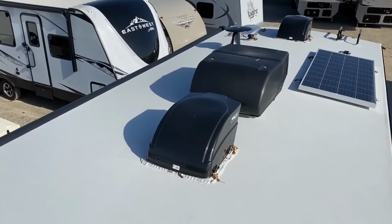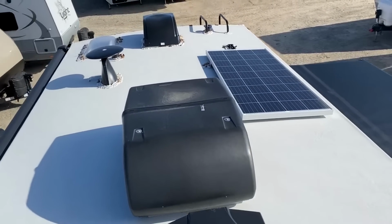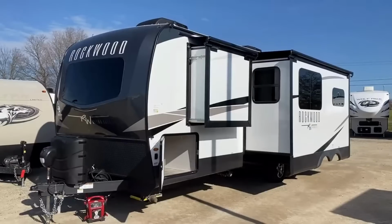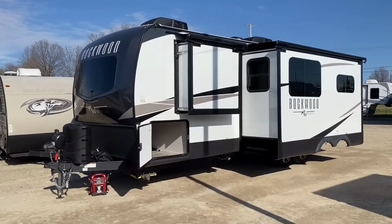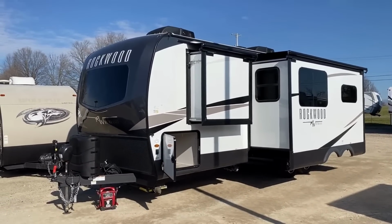Now, giving you a peek at the roof line up there, you can see a couple things. I love the Max Air vent covers that they're using on this. Anywhere that you get a power vent fan on the roof of these things, you get that bigger vent cover right from the factory, which is cool. No extra upgrades or anything like that. Also, you see the factory standard 200-watt solar package. You can add another panel from the factory if you want. Sometimes we do that, depending on which one of our stores you're looking at.